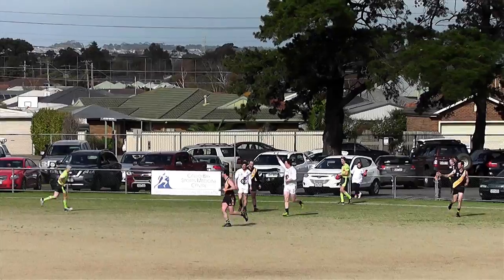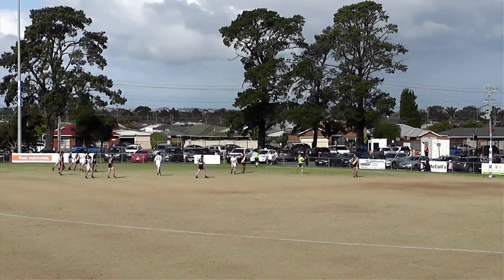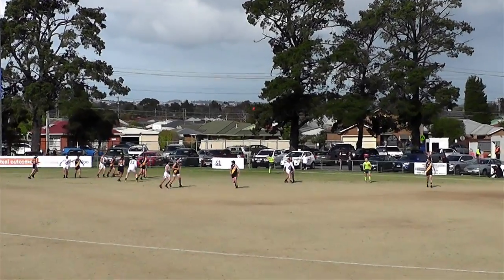They're 4-6-30. They lead Bannockburn 3-2-20. 14 minutes played second term. Boyd needs to do better than that. He had no pressure on him. He had straight down his throat and missed him by a long way.